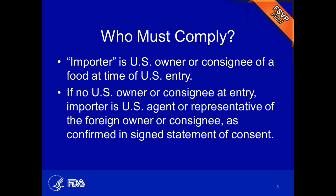Now, they don't have to do the activities themselves. They can rely on someone else, but they will be the ones who will be basically on the hook, if you will, for ensuring that the food is safe and that they've complied with the regulation.